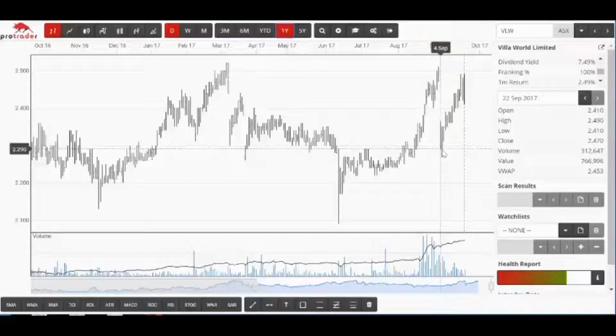Now, I'm going to assume that on each trade I risk 1% of my $150,000. So on any one trade, I'm prepared to risk $1,500. If my risk is 31 cents and I can afford to risk $1,500, just very quickly, 30 cents into 1,500, 315 is fine. So I can actually do 5,000 VLWs. So I'm going to buy 5,000 VLW at say $2.55, stop at $2.24. I've got a $1,500 risk.